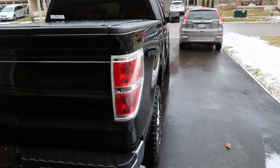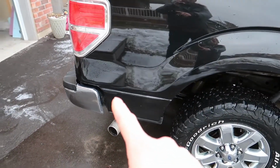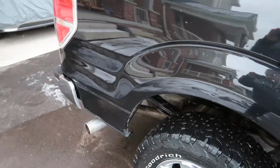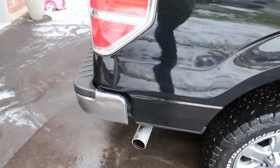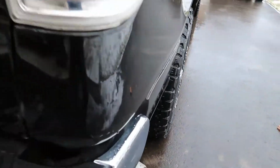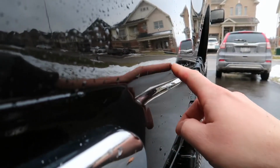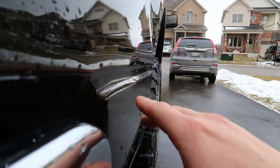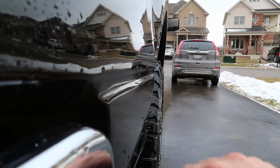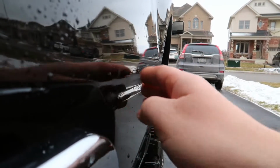So the biggest issue that I was bringing this in for were the dents that were right here. Now, frankly, in my opinion, I think they actually did a stellar job. When you look at it nice and close, there's a dent here and here in these two body lines. And the camera is a little funky to see because of the reflections and whatnot, but that line is straight. You can't tell anywhere where there was a dent.